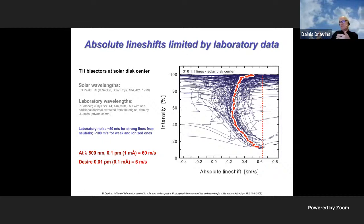The laboratory wavelengths seem to have accuracies of the order of maybe 50 meters a second for strong lines from neutrals, for resonance lines, and the accuracy gets less good for weaker lines and ionized lines. And one would like to have maybe 0.01 picometers, 0.1 milliangstroms, but that is not usually available. And the limitation seems to be not the limit in measuring precision, but the same type that we have for searching for low mass exoplanets. It's not a limiting precision of the instrument. It is a light source that is not stable enough. The laboratory light sources depend on the pressure, on the electric fields and whatnot.